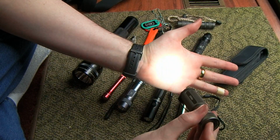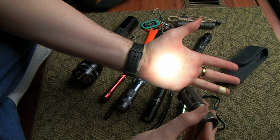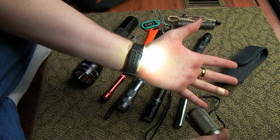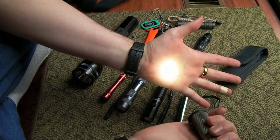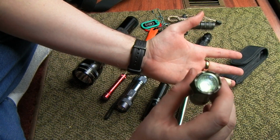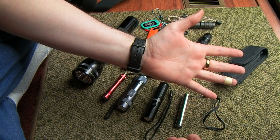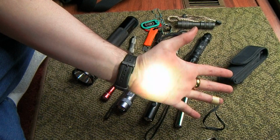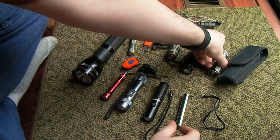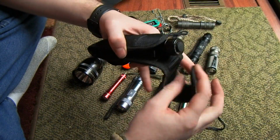If you push the button for a second, or push and hold, it goes to momentary on, and when you release, it turns off. But if you click the button, it turns it on to full. And you double click, it goes to medium. And triple click, and it goes to this absurdly dim moonlight setting, which is awesome. And at any point when it's on, if you click and hold, it goes to a really fast, disorienting strobe. Great little light.